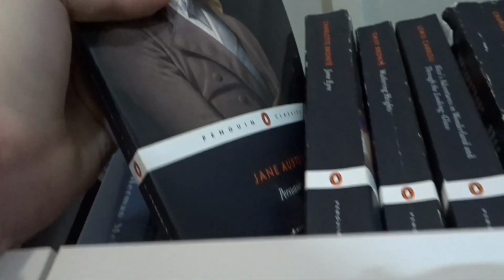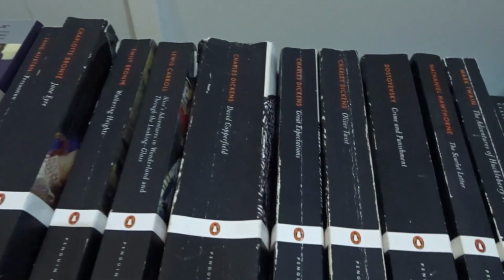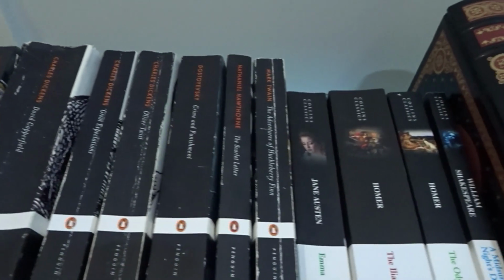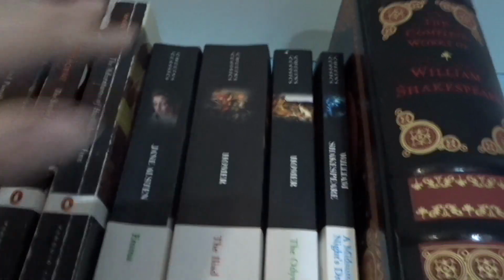Then I have a bigger collection of Penguin Classics. Starting from Jane Austen, I got a lot of Charles Dickens, yeah, pretty much. Also Mark Twain, but I think a lot of them are by Charles Dickens because his books are really good. Also, I got Jane Eyre. I got some Bronte as well. Cool stuff.